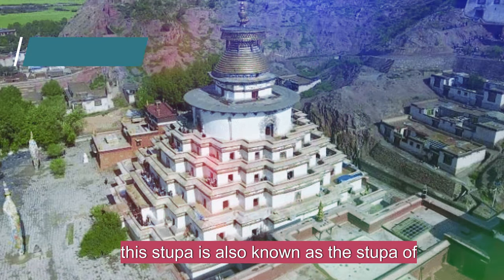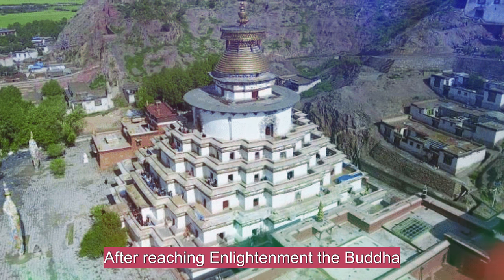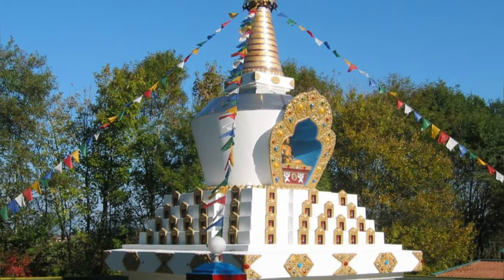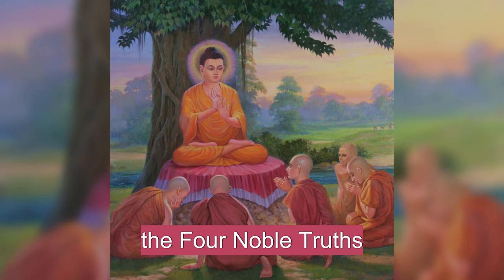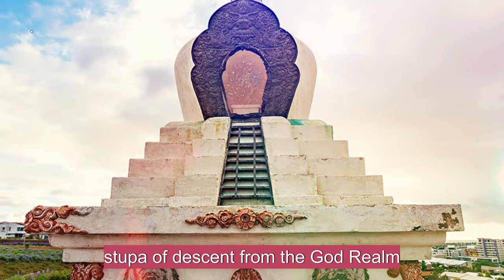Stupa of Many Doors. This stupa is also known as the Stupa of Many Gates. After reaching enlightenment, the Buddha taught his first students in a deer park near Sarnath. The series of doors on each side of the steps represents the first teachings, the 4 Noble Truths, the 6 Paramitas, the Noble Eightfold Path, and the 12 Nidanas.